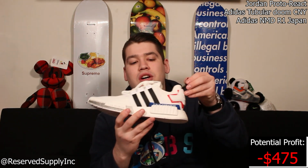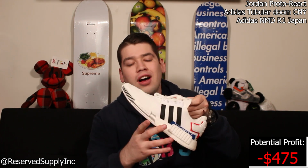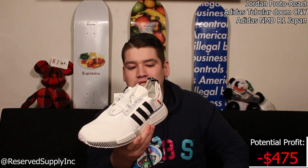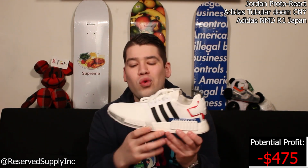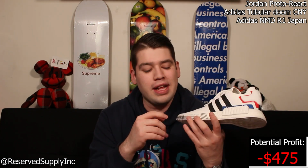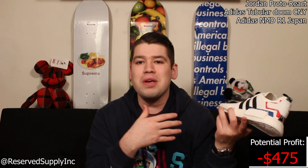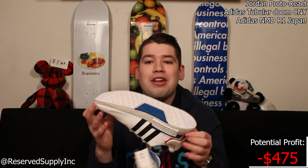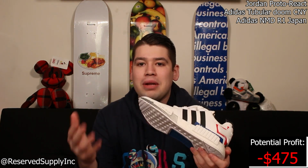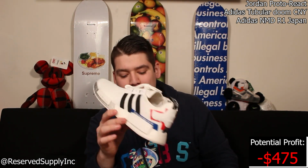I have no idea what these are called, but it's a very simple colorway. I don't see these being hard to move at all. I'd rock these personally. It's just a blue, red, black, and white upper. I love all white shoes. I wish they could figure out a way to actually dye the Boost instead of painting over it, because obviously when you paint over it, it gets scuffed off and then it just ends up being white anyways. So that's one thing I wish they were able to figure out, how to get Boost to actually be dyed like black or orange or yellow, whatever color it has to be. But very nice pair of shoes so far.